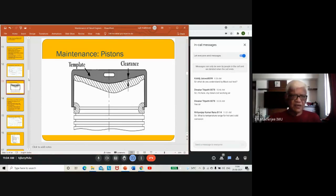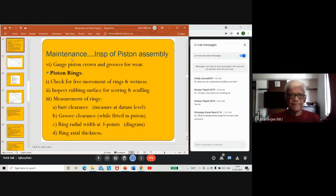Next is gauge piston crown and grooves for wear. That means you have to measure the piston crown with a big micrometer to find out how much the diameter has reduced by checking in various positions.